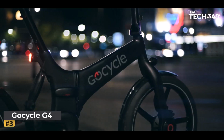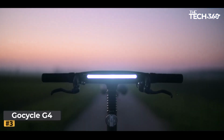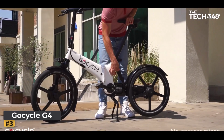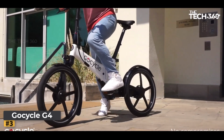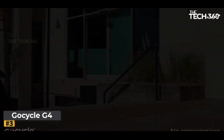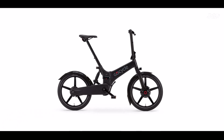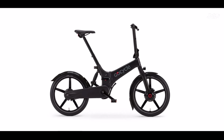This bike is perfect for urban riders who value convenience, performance, and style. The GoCycle G4 is ideal for urban commuters, cyclists who need a portable solution for mixed-mode travel, and anyone looking for a high-quality e-bike that's easy to store and transport. Its lightweight design, weighing in at just 16.6 kilograms, makes it one of the most portable e-bikes on the market.